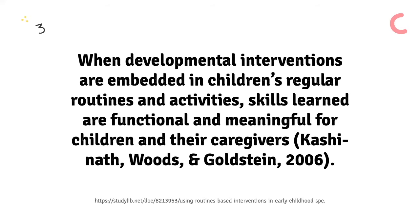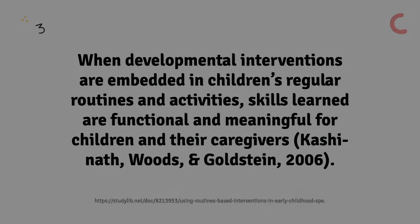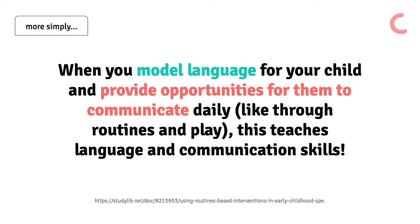All right, that's a little bit wordy. Let's simplify that down a little bit further. So what that quote is saying, basically, when you model language for your child and provide opportunities for them to communicate daily, like through your routines and playtime, this teaches language and communication skills over time. Okay, this is why routines are so important, just because of their nature, of them being things you do every day. If you combine that with language, your child is learning language every day, and you don't need to change anything in your schedule.